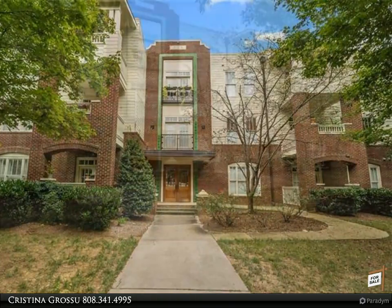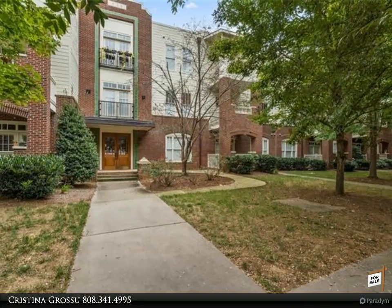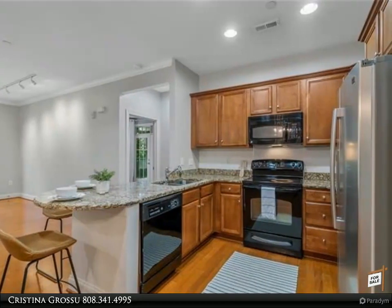Amazing Elizabeth and Unit 2 bedroom/2 bathroom condo in popular Elizabeth Place complex. Huge private patio. Unit features hardwood floors throughout with brand new carpet in bedrooms.